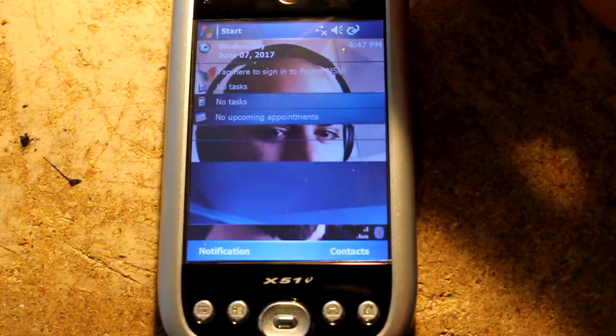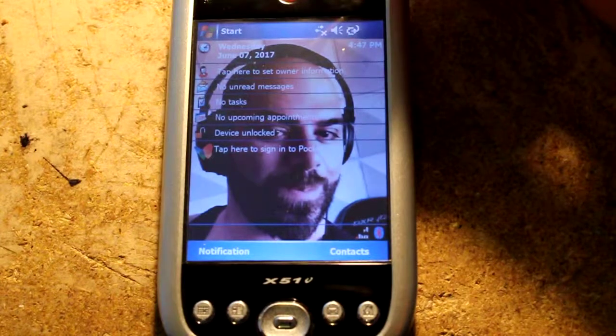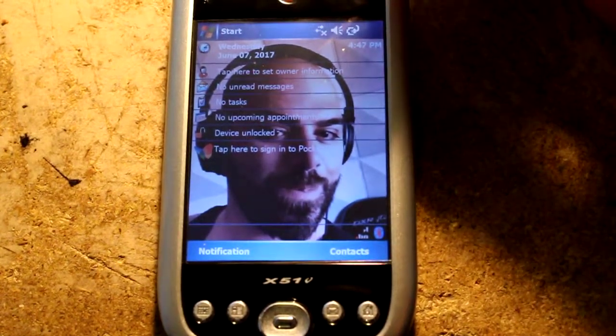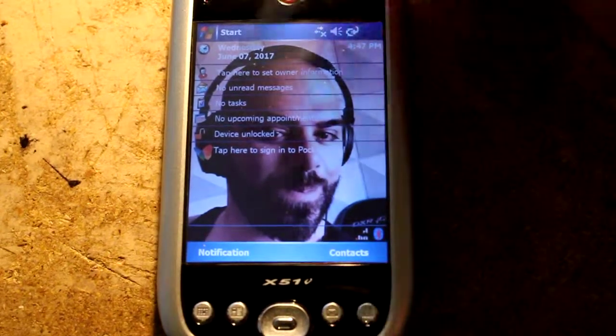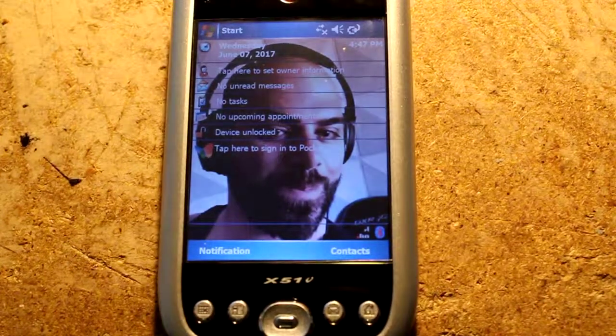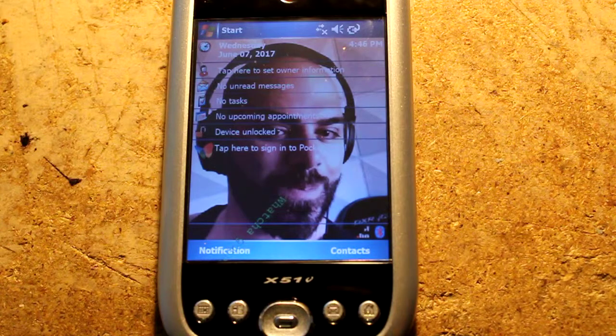I don't know, this payload hasn't worked up until now, but there we go. There's Keemstar's face as your wallpaper. I don't know why, but this is the only time that's actually worked. It does normally in the emulator, it's just on my device, I presume. Ooh.